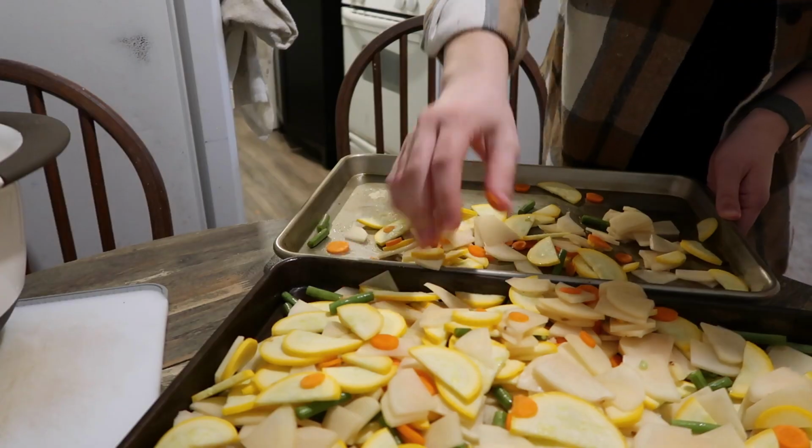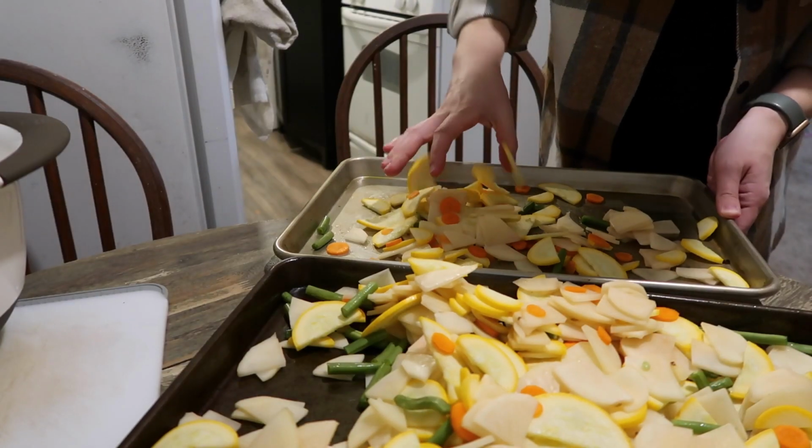So I think I'm gonna have to get a second pan for this actually and spread this out because there are a lot of vegetables. This is gonna last us probably a little while.